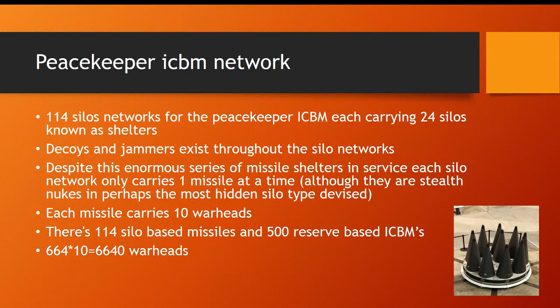Peacekeeper ICBM network. 114 silo networks for the Peacekeeper ICBM, carrying 24 silos known as shelters. Decoys and jammers exist throughout the silo network, despite the enormous series of missile shelters in service. Each silo network only carries 1 missile at a time, although they are stealth nukes and perhaps the most hidden silo type ever devised. Each missile carries 10 warheads. There are 114 silo-based missiles and 500 reserve-based ICBMs. 664 times 10 equals 6,640 warheads.